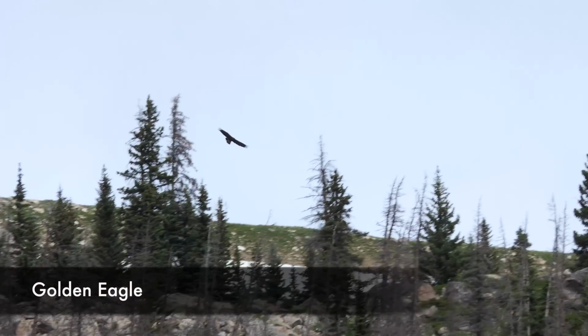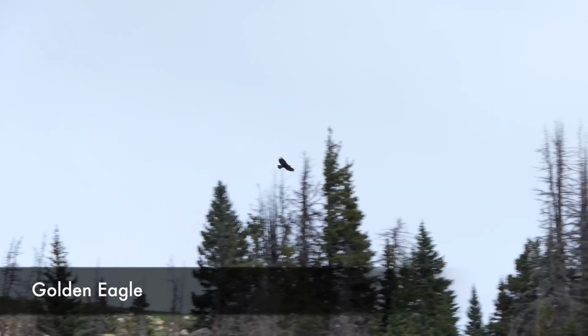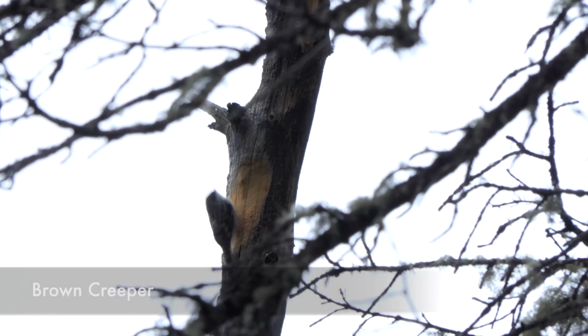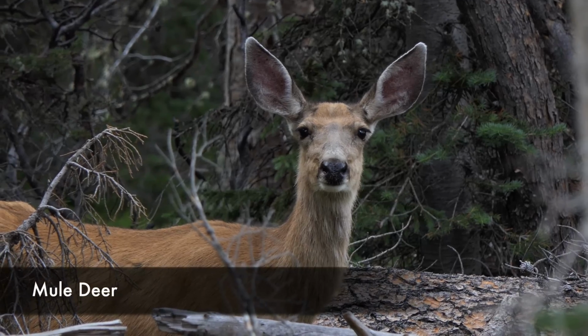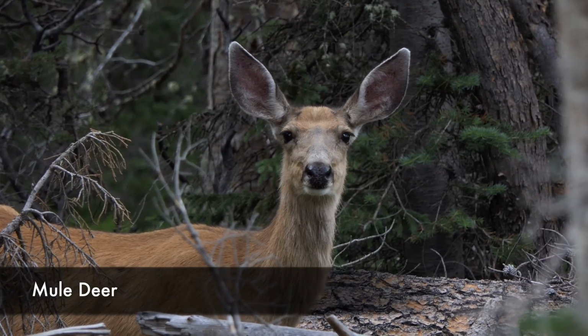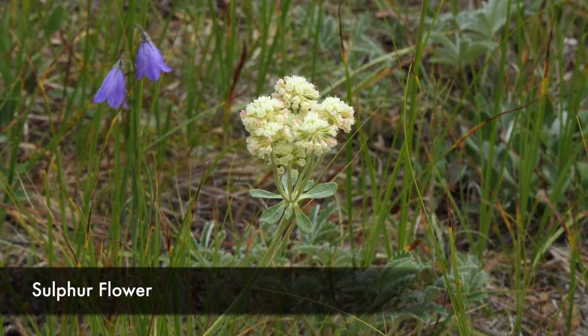It's definitely a big one, from the standpoint of being at elevation and then getting a lot of elevation gain. But lots of birds, lots of wildflowers, great chance to see some big game, and then obviously a beautiful lake at the end is just a great payoff for a hike that's almost 13 miles.